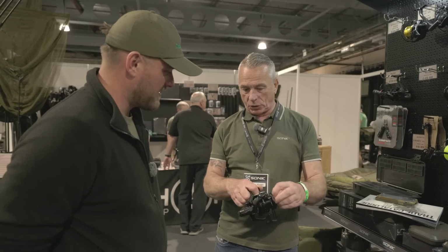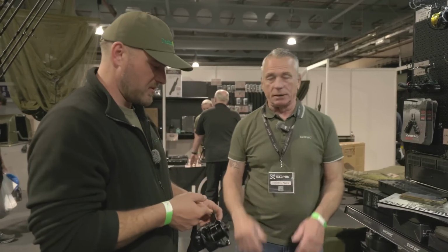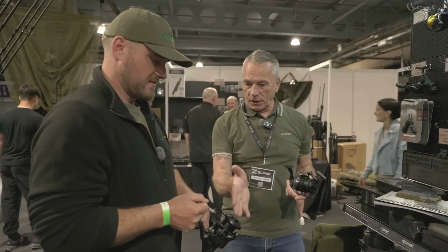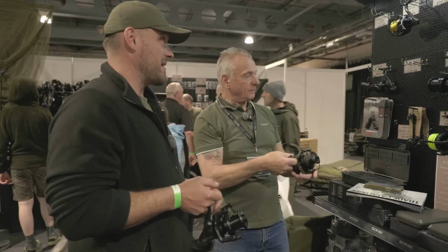Like little compact 5,000 size reels. Look at that. And it's clutch light systems. Oh, they're mega. Beautiful. Absolutely mega. And smooth. Particularly the carbon. So you've got the 5,000 standard, and the 5,000 GS gold spool. That's a bit of me. The gold spool.